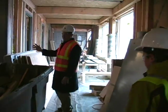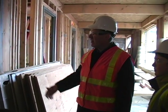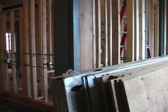So this is the first faculty apartment. This is for a visiting instructor. It'll be a studio apartment, fully furnished for a lecturer or anybody that comes for it on a temporary basis.